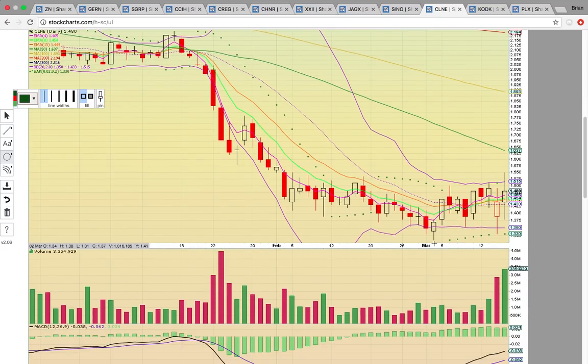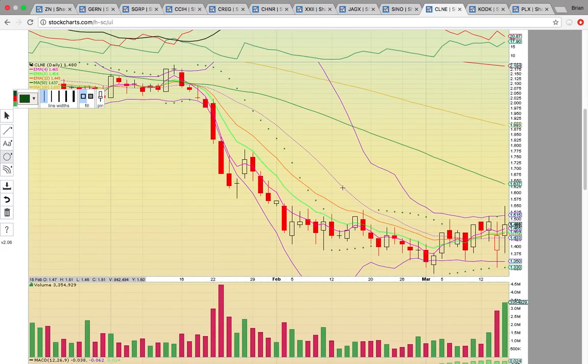Okay, CLNE, keep an eye on it. It's trying to heat up. It's down here trying to turn this middle Bollinger Band, that's the dotted purple line, into support. Notice that it dropped below back here on the 16th of January. Major downtrend. The last couple weeks, it's been turning that level into support.